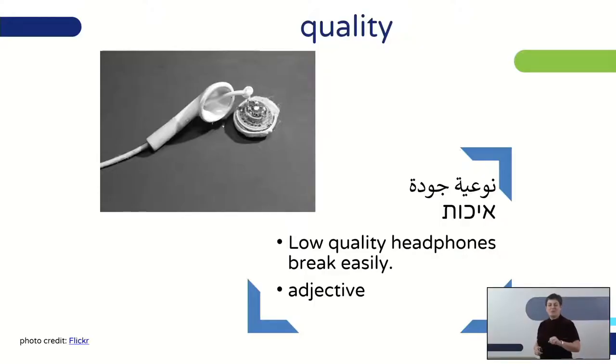Another word is quality. I have a picture here of a broken headphone, a broken ear pod, and low quality headphones break easily. High quality headphones probably don't break easily. The quality describes how good it is. So we can have high quality for very good things, low quality for bad things, and any kind of a quality in between. When you measure the quality of something, you're measuring how good it is.